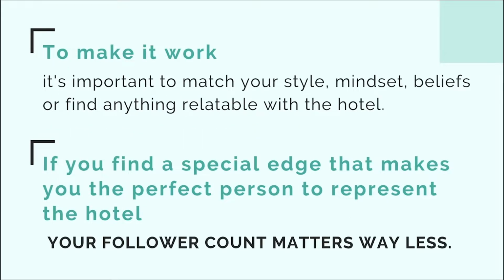And here is the main key. In order to get a hotel to agree to work with you, you have to find common values. By that, I mean it's important to find a hotel that matches your travel style, your mindset, your beliefs, or anything else that's relatable between you as a traveler and a hotel as a business. If you manage to find that special edge that makes you, specifically you, the right person to represent this hotel or create content for them, it's going to be way easier to land a partnership with that particular hotel, and your follower count will matter way less.